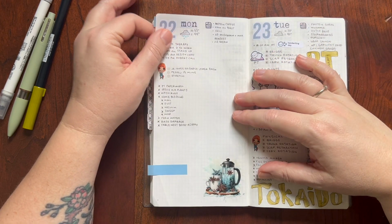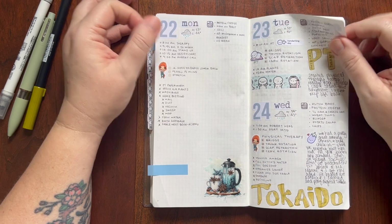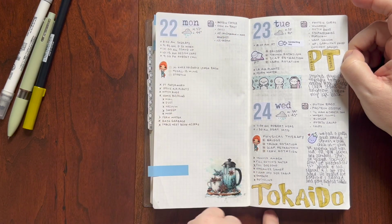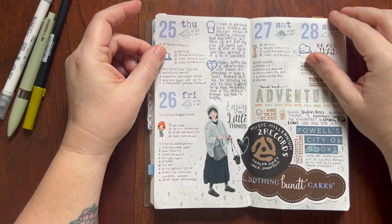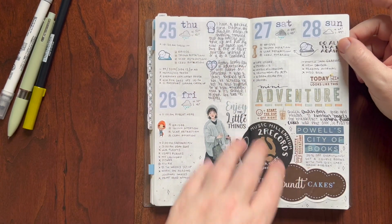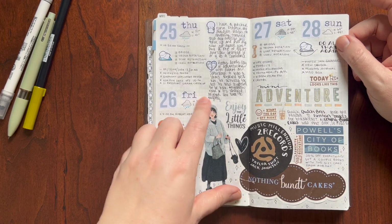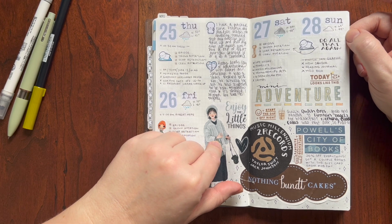Yep. One more page to fill in. Started physical therapy. I played Tokaido. We had a little mini adventure in Portland, and this is stuff we did. Another roll of washi stuff. Ouch.